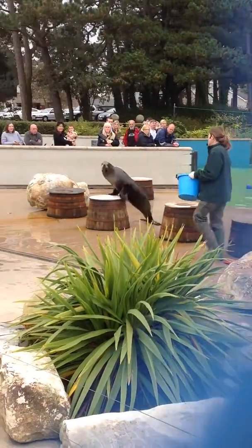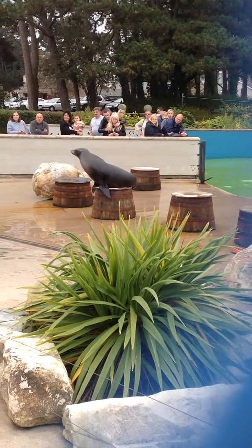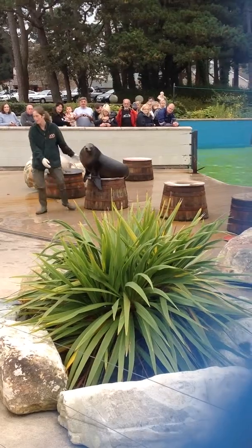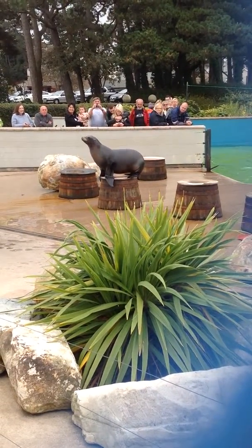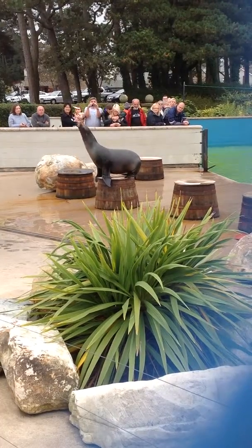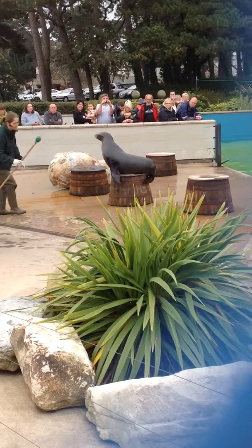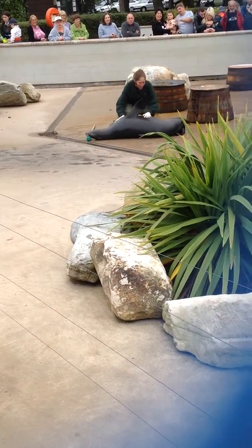So with the females, it's important we teach them to lay down so they can have some scans on their belly without having to restrain them at all by force. We don't hold them down. They need to be able to do it all willingly because obviously we don't want to try and stress them out. And a stressed out sea lion can easily become a dangerous sea lion as well. They have got some very large teeth in there.